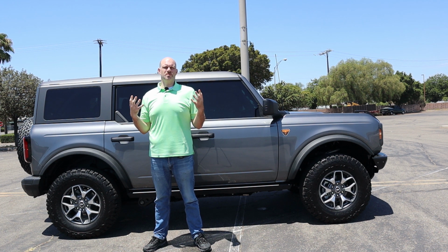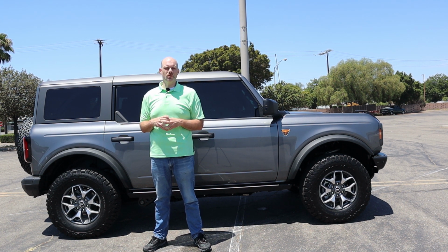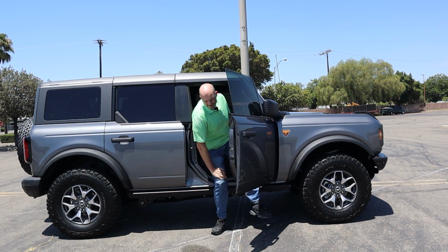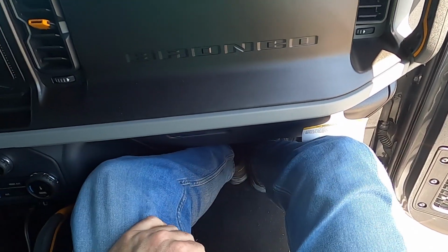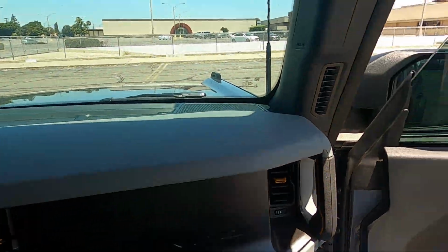Now we're gonna have a look at the passenger room. And for this, I like to use myself. I'm 6'5", so let's see if I can sit behind myself in a new Bronco. So as you can see here, I'm sitting in the front. I have enough knee room. I've got plenty of headroom. I'm comfortable here.